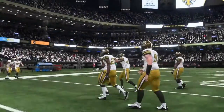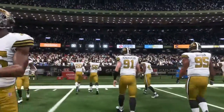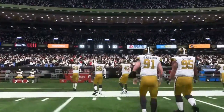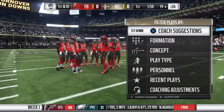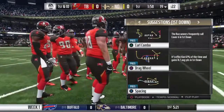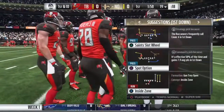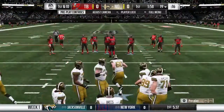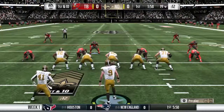Look at how early in the game this occurs. They block a kick, and not only does it set a tone, it sends a message for the rest of the game. Yeah, so much for our first points of the game. So now a chance for points in the opposite direction after the blocked field goal.